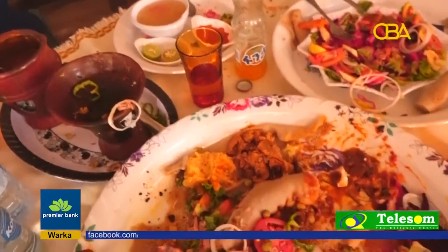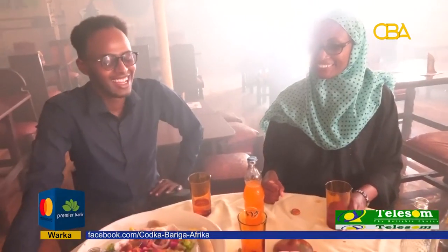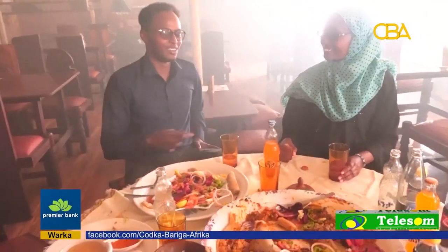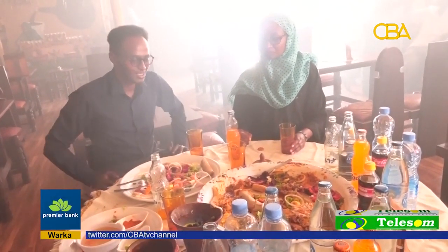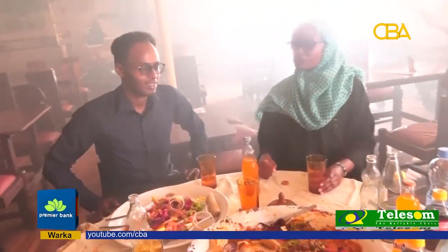The abundance, man, this was otherworldly. We couldn't finish it ourselves, so we had to bring all the team with us so they could dig in. So out of 10, how would you rate the Ethiopian restaurant? Okay, this restaurant, I will say a solid 9. I will say 10 out of 10. I think I would even say 11 out of 10. It was just the best experience ever.